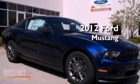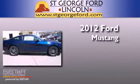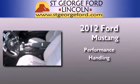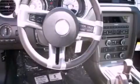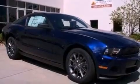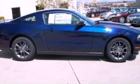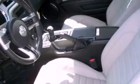This is a brand new 2012 Ford Mustang. Its top features include air conditioning, cruise control, full power accessories, a CD player, a multi-link rear suspension, 17-inch wheels, privacy glass, a low tire pressure indicator, external temperature display, and an auxiliary power outlet.